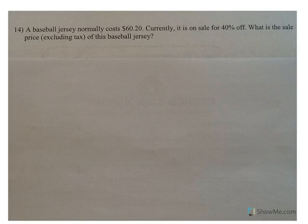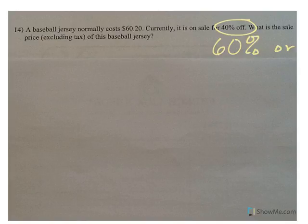Yum, yum, yum. 14. A baseball jersey normally costs $60.20. That's cheap. Currently, it's on sale for 40% off. What is the sale price? Okay, now here's the key. It's on sale for 40% off. That means 60% on, right?